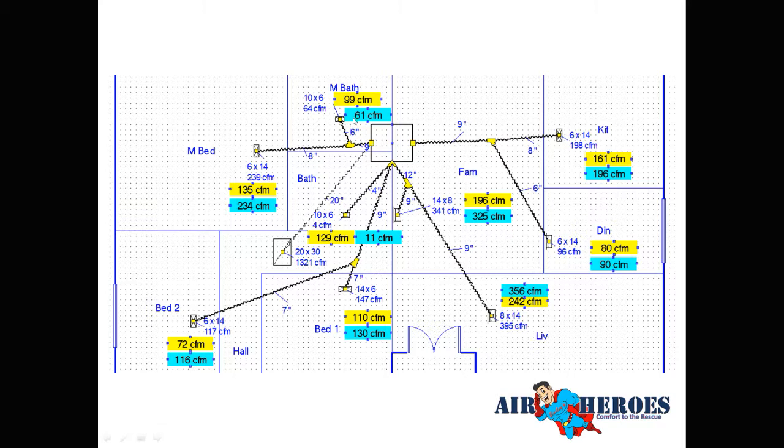This one room needed 64 CFM in the master bath. Now it's at 61. Master bedroom needed 239. It's now 234. We needed 117 in bedroom 2. Now it's 116. We needed 147 in bedroom 1. We got 130. Now, yeah, that's a little low. You're like, well, hey, it's still 20 CFM more than it was, but we can't chase our tail either.